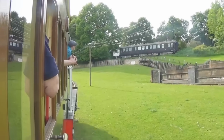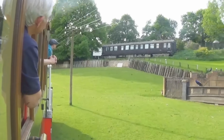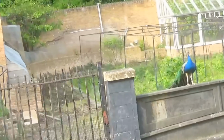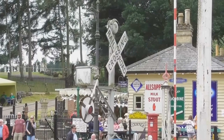On site there is also a coach from the Queen's Royal Train, and a director's saloon from the Great Eastern Railway. However, it's what is around the line that is arguably the attraction.